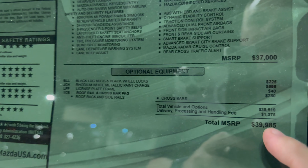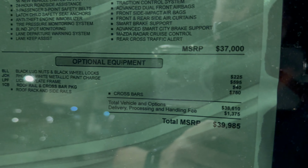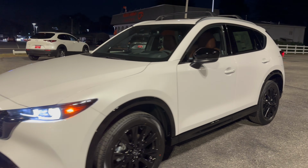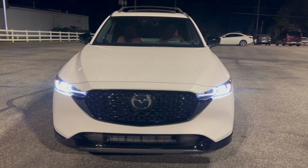This vehicle, with some of the accessories it's added, is $39,985, and that's of course the Rhodium white, the roof rail and crossbar package, as well as the black lugs and locking kit. So here it is, the 2024 Mazda CX-5 Carbon Turbo in Rhodium white.